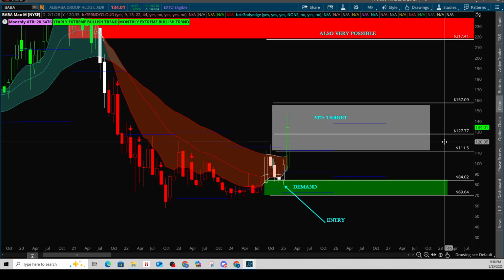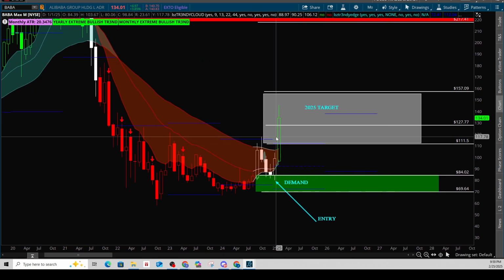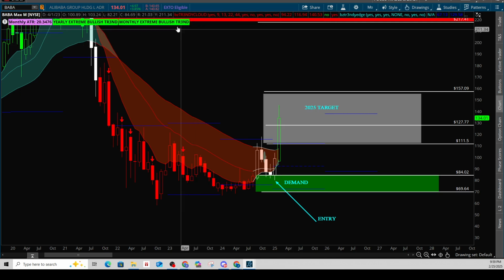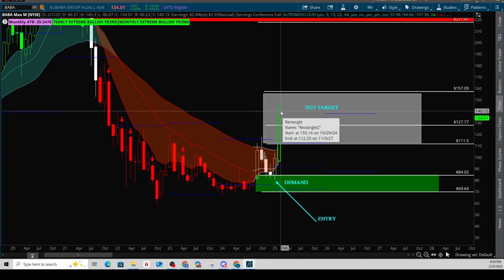My trade is completely paid for. Even if this trade went to zero, I would still make money. And that's what I love about leap positions. However, all right, we're at 140 right now, so when we look here, 140, if we were to come up here, basically right in this area, which is super bullish, okay?